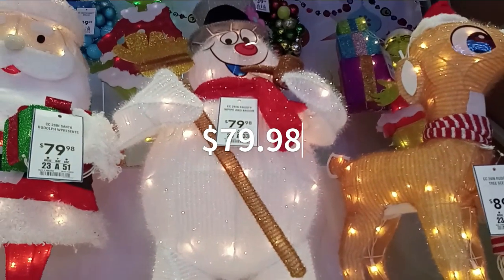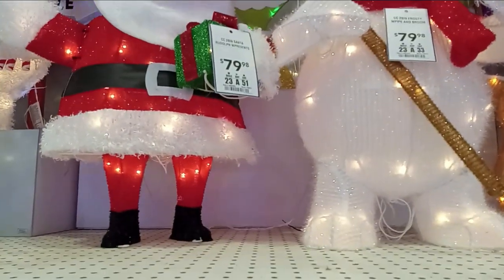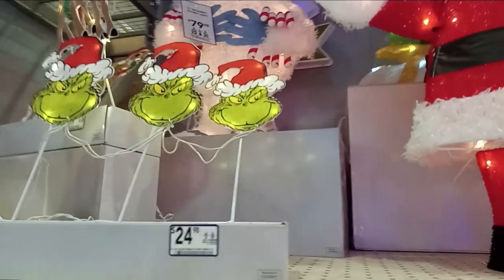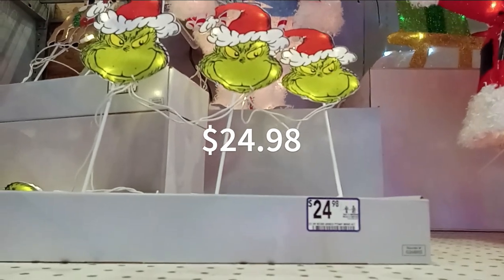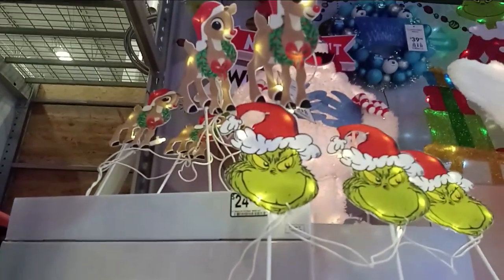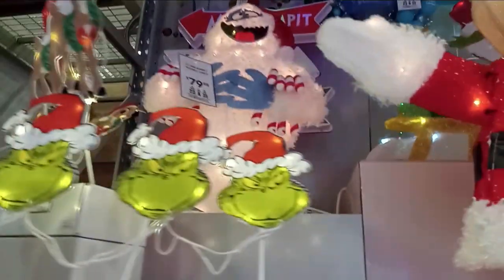Okay, so this is the section with the retro characters. I thought it was mixed in with Mickey, but it wasn't. This is it right here, with the Island of Misfit Toys, the Grinch, Frosty, the Abominable Snowman. That's where all of this was. So they have it, and like I said, everything is sectioned off really well, so you can see what you're getting. You can go in and grab it if you want. It keeps with the same theme.